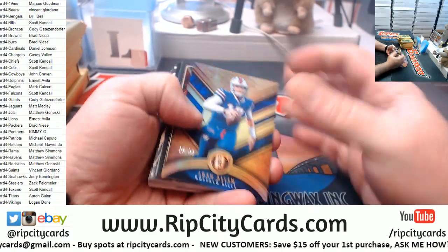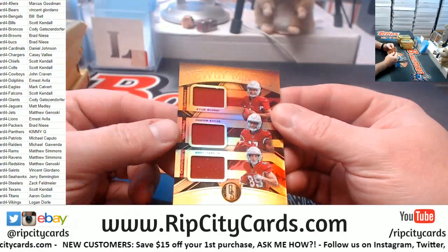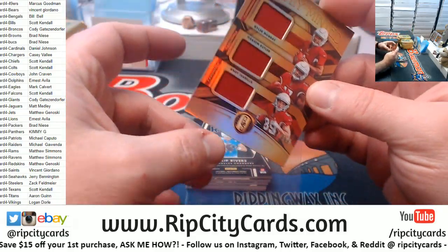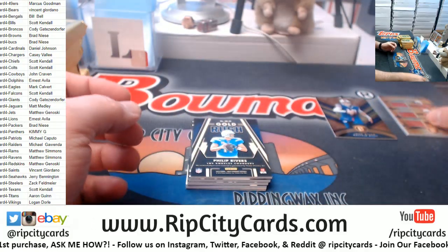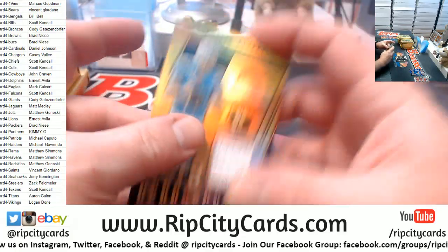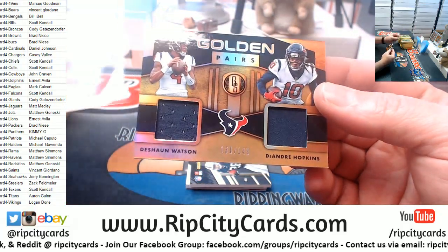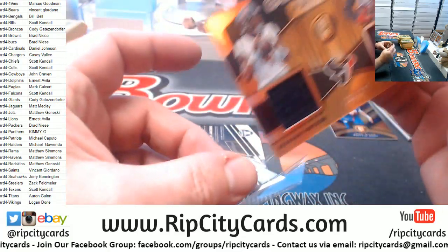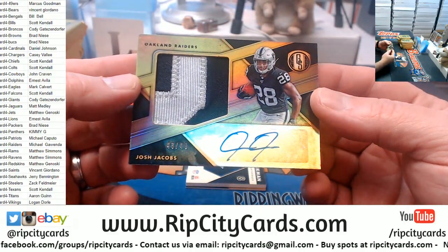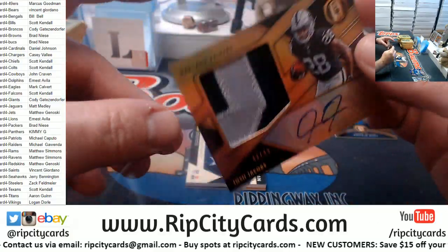Okay, Josh Allen to 99 for the Bills. We got a triple for the Cardinals, Murray, Butler, and Isabella. All right, Murray 101 upcoming. A Philip Rivers swatch for the Chargers to 199. A Deshaun Watson and DeAndre Hopkins to 149, golden pairs of hot awesomeness. Got a Josh Jacobs to 49 two color patch autograph for the Raiders.